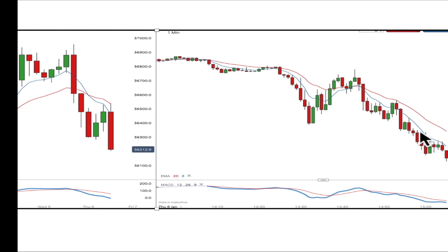Because if you've got a job, you can't be at your screen all the time, all day, during the day. But how about having 5 or 10 minutes at lunchtime just to check a few markets and see whether there are any trading opportunities? You only have to do it every 4 hours using the 4-hour chart. I think you could probably manage that, couldn't you?